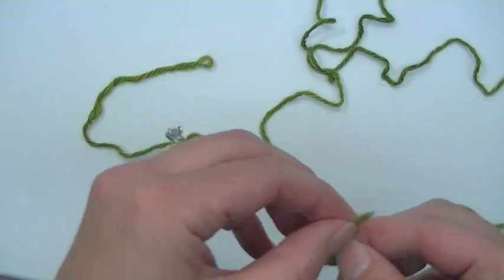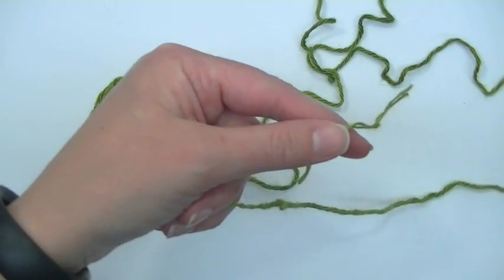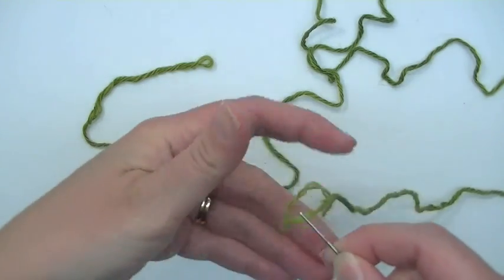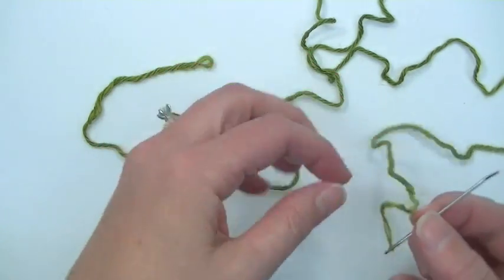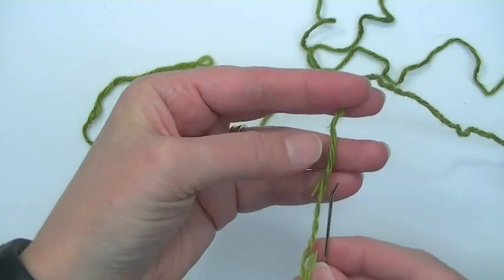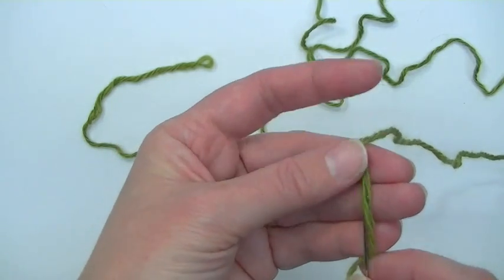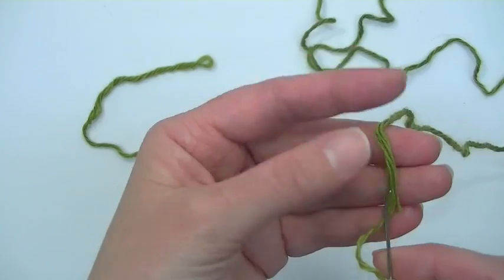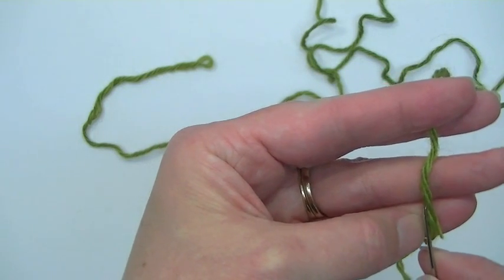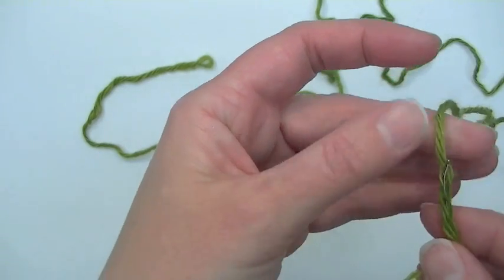So we'll go with the other side, and I'll split the plies on this just so you can see how that works. And just start weaving it through. And again, I don't know how well you'll be able to see those different plies, but they're almost not even twisted in that one area right there. So it's a little bit difficult to get between the plies when the plies have very little twist to them.